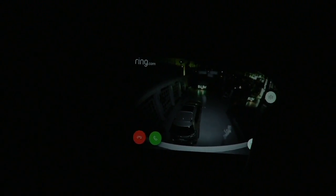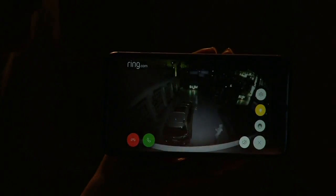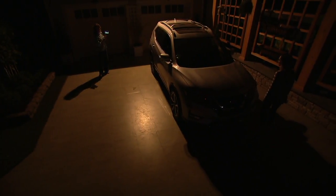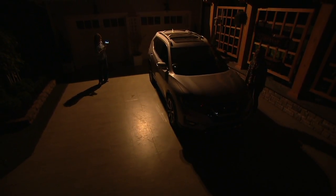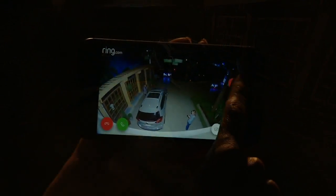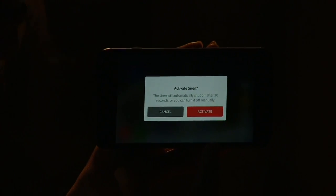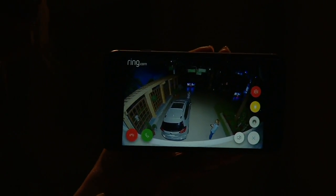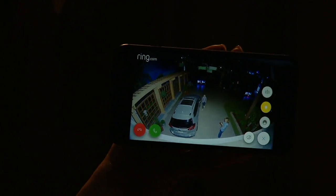But again, if I wanted to, I can turn on the light, and I want you to see how much light you're actually going to get. If that light wasn't enough to make whoever is at my house go away, Christine, I can go ahead and hit that 110 decibel alarm. It's going to say, are you sure you want to activate it? And I'm going to say yes, because it is really that loud. Yeah, that is gonna scare someone off.